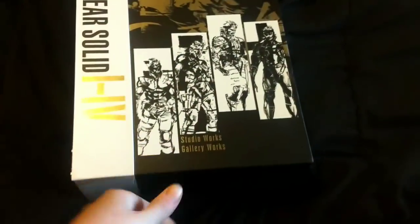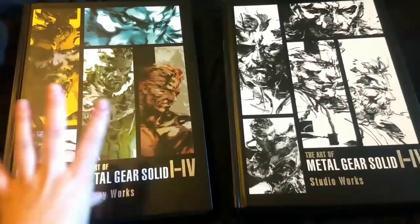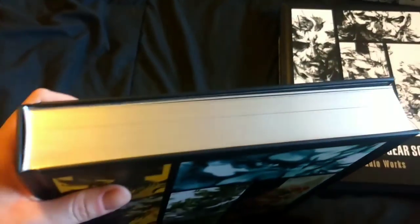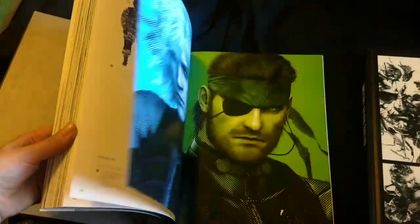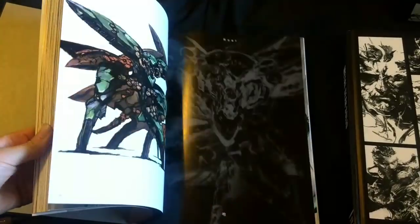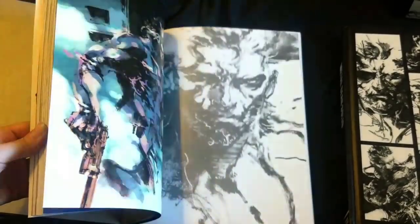I'm going to try and pull one of these out without breaking the box on camera, because wouldn't that be unfortunate? And here we have the actual books. The gallery one's all in color on the front, and the studio is all black and white. And what I really like is that on the pages, at least on the outside, I don't know if you can tell because the lighting in here is weird, but it's shiny and silver, which is really, really cool. And just do a little flip through some of the stuff that's in here. See a lot of basic character design stuff, promotional images of the characters, stuff that was probably used in ads and on boxes and stuff like that.